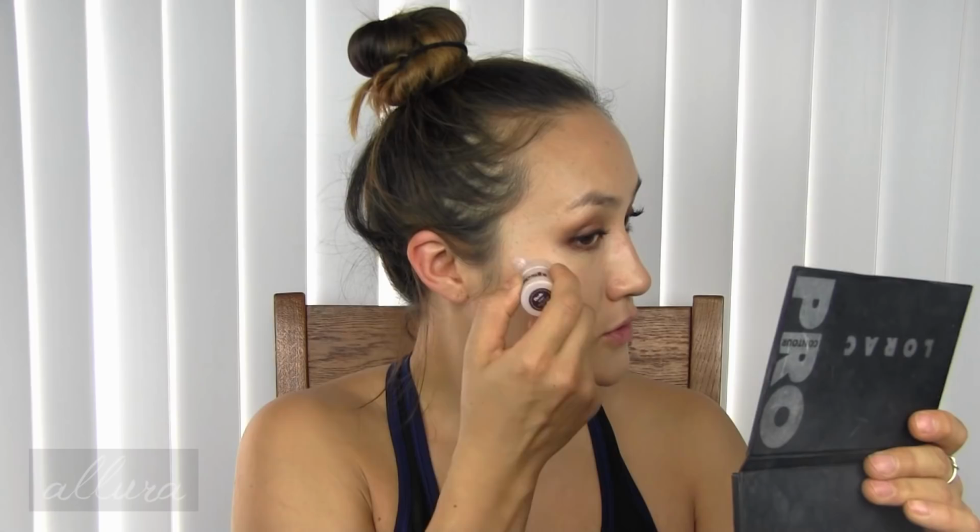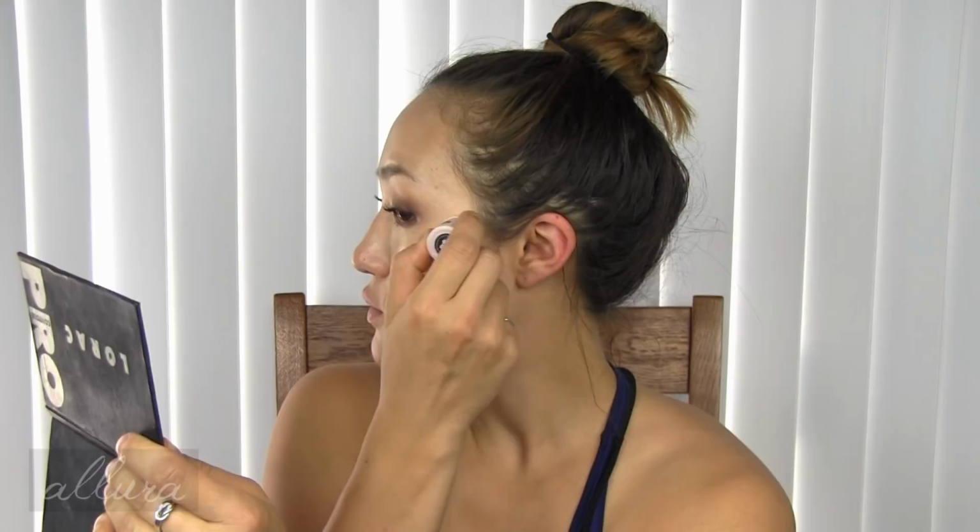It says that this delivers sheer luminous goodness on bare skin or over foundation. So I'm gonna apply that to the tops of the cheeks. Just go with a swipe there and a swipe here. And I will use my fingers to blend this in. Blends really nicely. It has a very smooth and blendable cream formula.